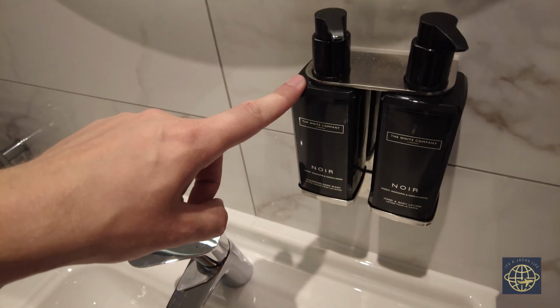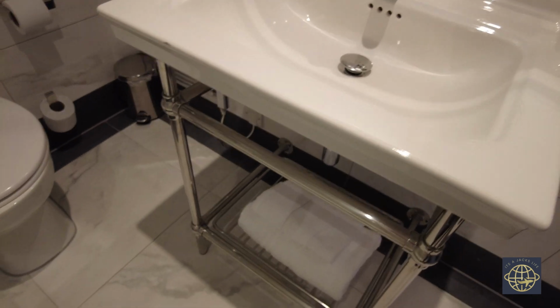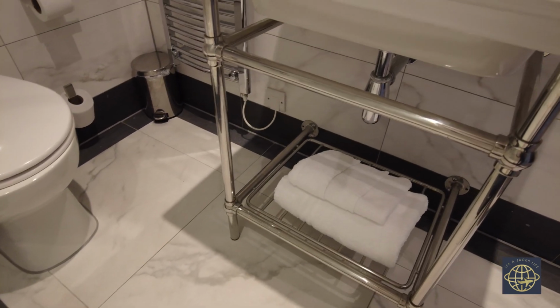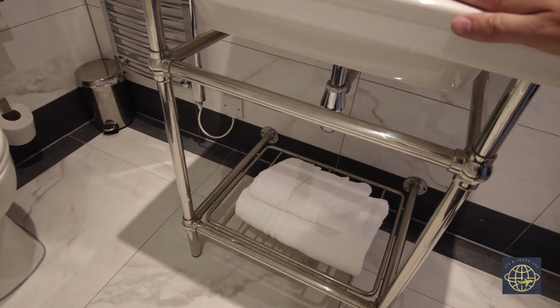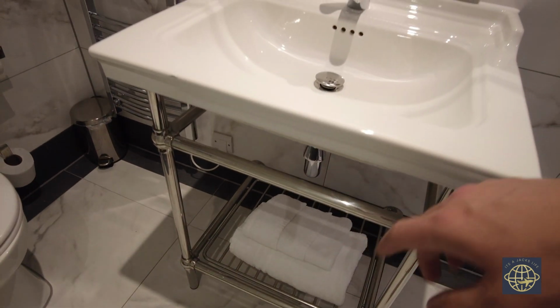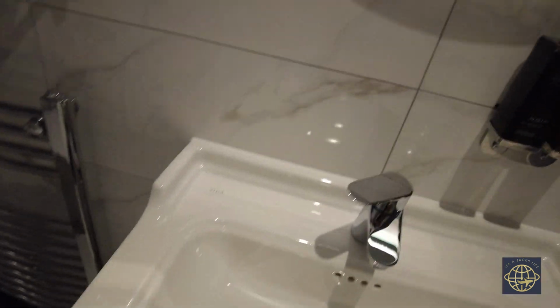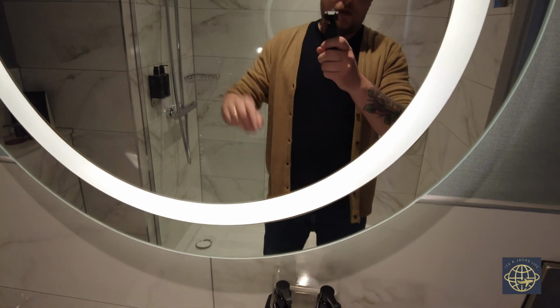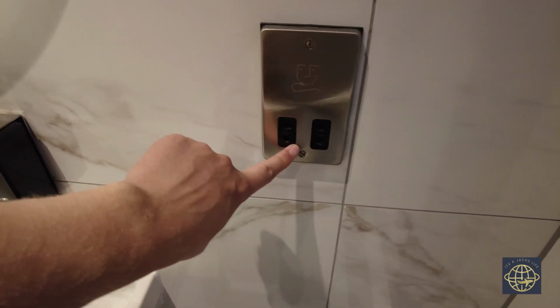More of those over here just above the sink, which looks freestanding but it's not, it's all fixed. But I like the metal and the crock sink on top. More towels below. Bit of a chip there, someone's damaged that. That's a shame. Big mirror above. You've got your shaving sockets to the side. I don't know who uses those anymore, but still, nice feature.